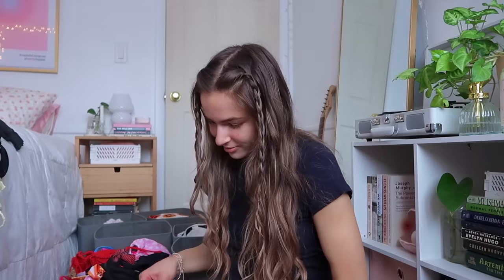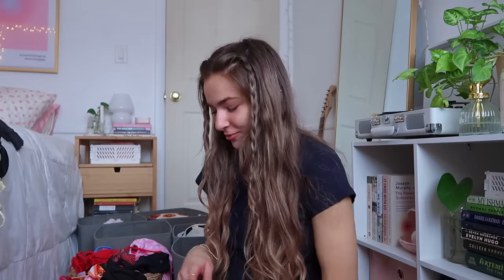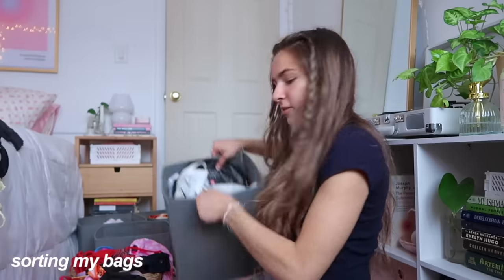Oh my gosh, I have a lot of cards in here. Oh, these will make me cry. I shouldn't start reading these. I'm on my period right now, so oh my god. Cards are so sweet. It's so sweet to think that people will go out of their way to give you a card and write something sweet in it. I just love that. This one is art stuff, already organized, doesn't need to be gone through.